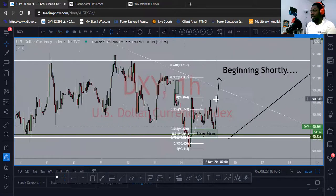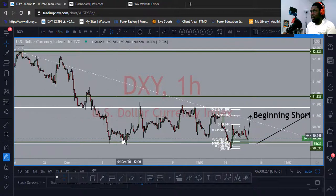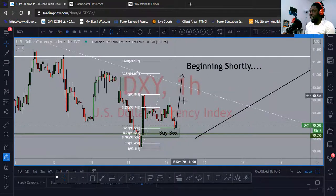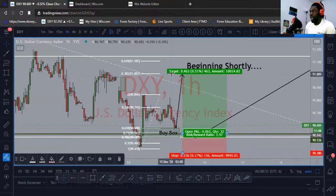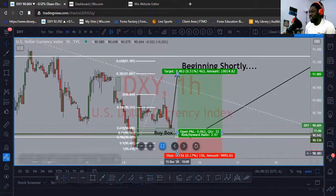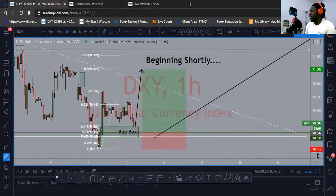Longer term, I need price to break out of this little consolidation that it's been going through, which came down, up, down, a little bit more, up, then down. I need this to break out to the upside before I look for some longer term moves. But short term, this is what I'm looking for on the DXY. So let me go ahead and put it where I would, although you don't necessarily trade the DXY, just so that it could be in a visual form. So this is what I'm looking for on the DXY.